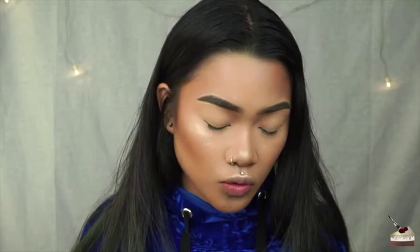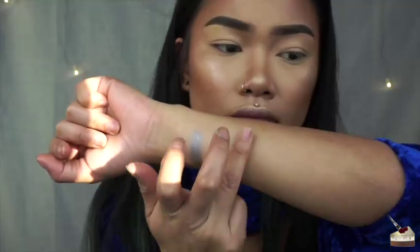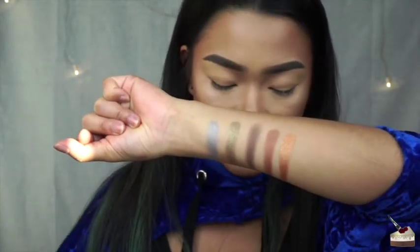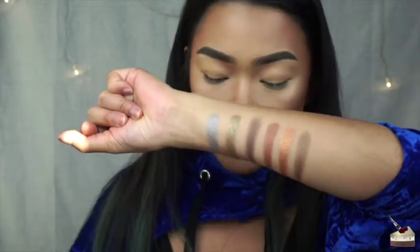I'm gonna go ahead and swatch them first. So I'm gonna swatch them, I'll do like this, from top to bottom. Ooh, it's really creamy. I don't own any Crown eyeshadows, so pretty excited to use these. Ooh, that orange is beautiful. These colors are so pretty.